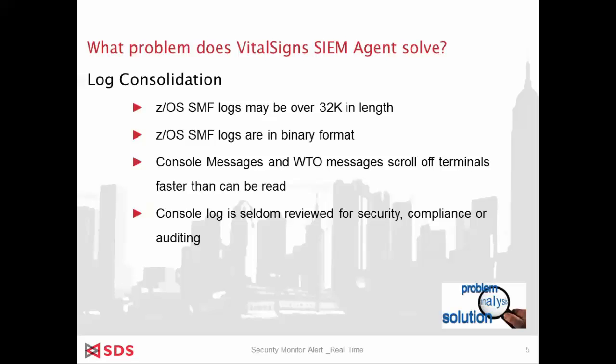With our product, these SMF records are all in real time. Our subsystem interface captures them and you can report on these SMF events immediately. So it solves that cumbersome problem of dumping SMF records and running reports against them. And bear in mind, this is all in real time.